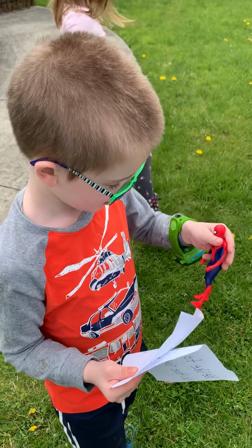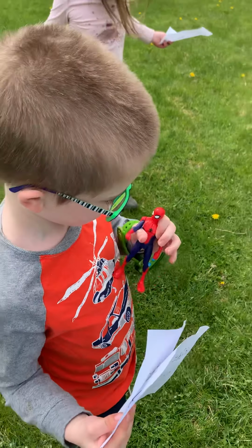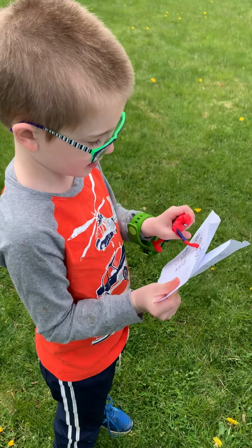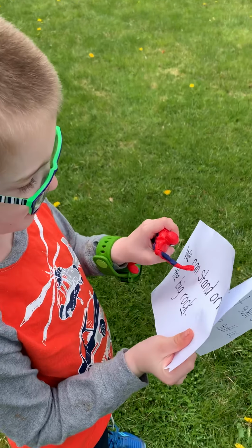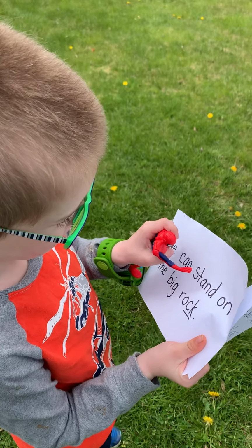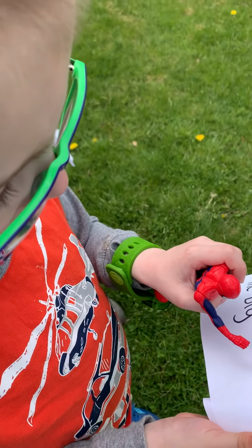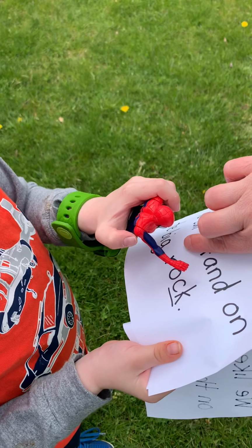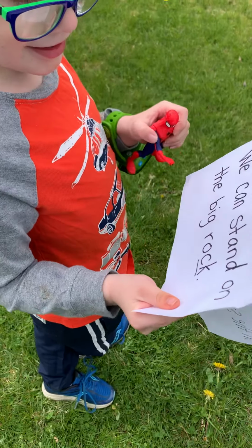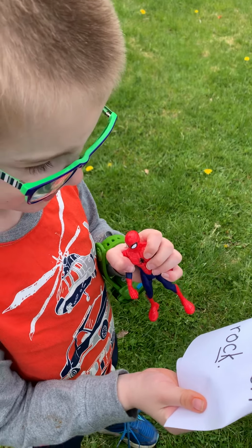What's the next one? Ooh, this one looks like one that you can do. What does that one say? Hold on, I need to make Spider-Man punch his arm up. Okay. We can see. Oh, look at that word again. Step. Now for this one, what's this sight word right there? I'm going to cover up the ST. What's that sight word? And. So what's that word? And. And. Stand. Good. That's a tough word.